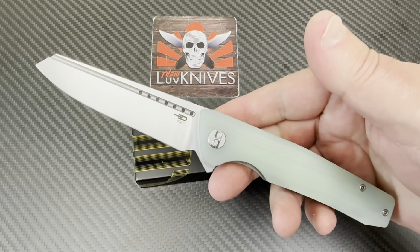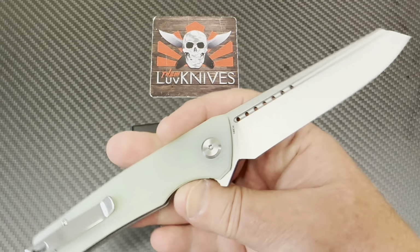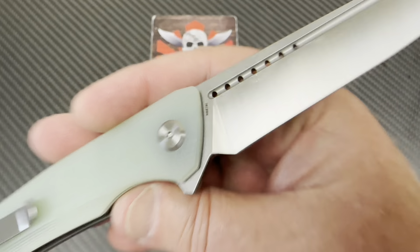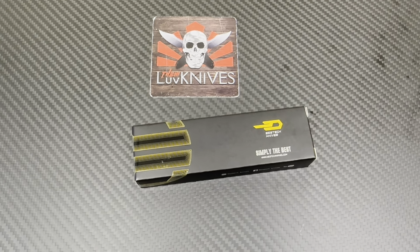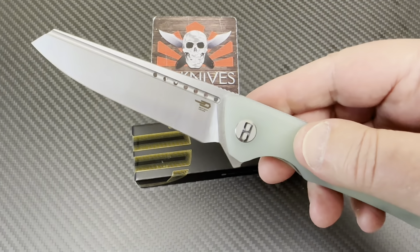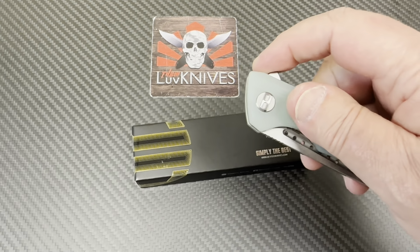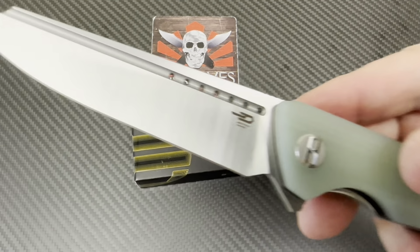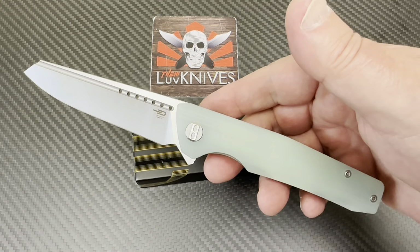You slither around and get your slither out. Get your slither on, man. This is a 14C28N knife and it's slithering. Oh, hold on. Let me wipe it off a little bit. There's always particles on my knives. And of course, this is a satin grind, which is always the best for showing every little thing.